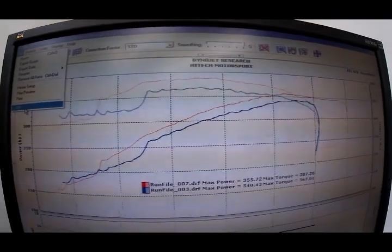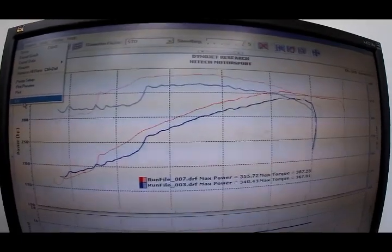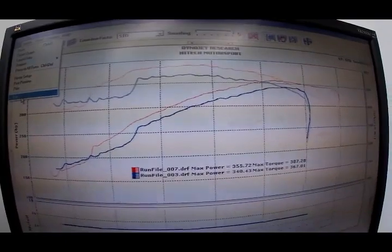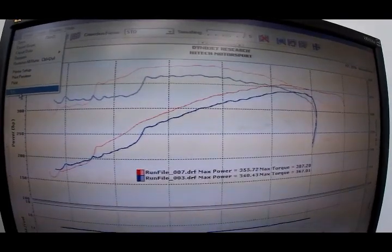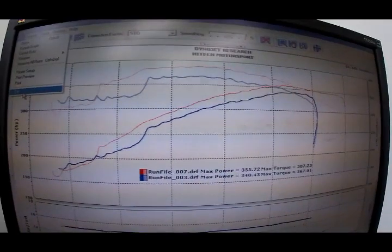All right, so here is Jailbait's dyno runs. The blue line is what we came in with. It made nice power, completely stock with cop wheels, no cold air intake, no nothing, but Kyle couldn't help himself. He had to tune it right away.